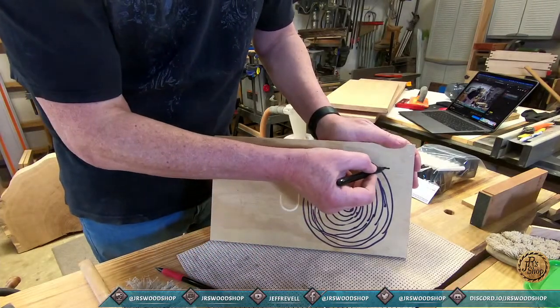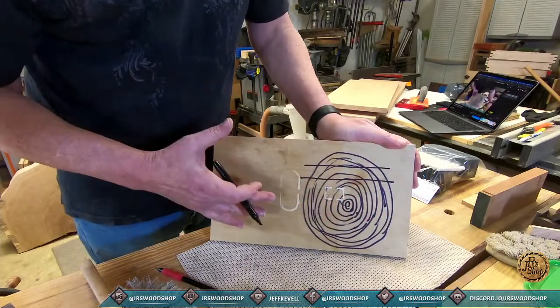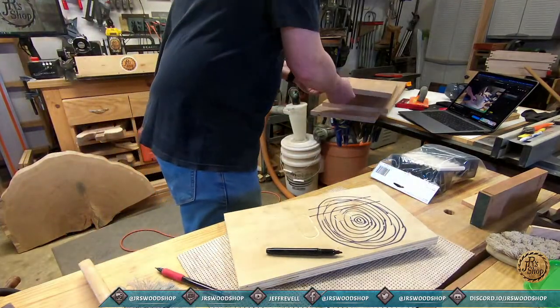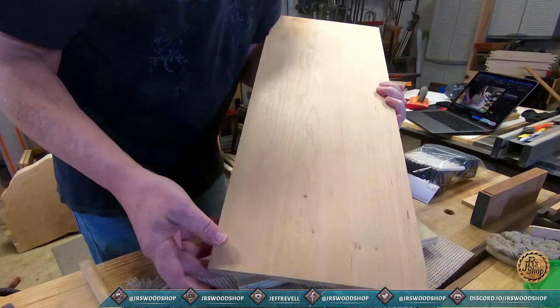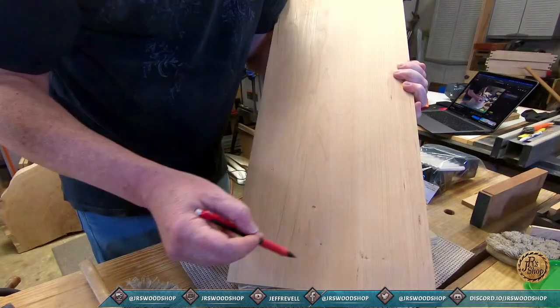Cutting it this way, this is called flat sawn, and it's flat. And what it does is it gives you these cathedral patterns in the wood. Let me see if I can find a nice cathedral pattern here, if you can see it. So this is a cathedral pattern where the wood is basically going up this way. And you get these big, tall things right here.